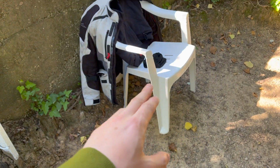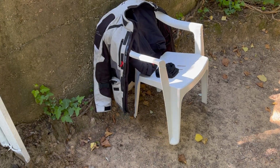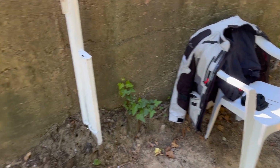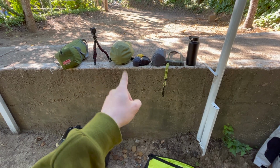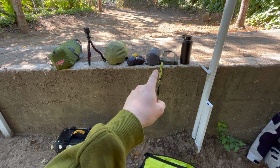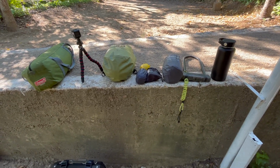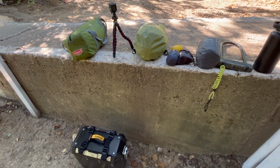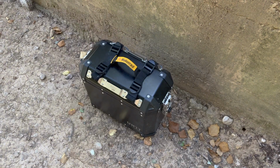I didn't take that chair with me. I borrowed it from the campsite, but all my bike gear goes on there, and I bring it in the tent with me at night. But generally, this is all I use for camping: tent, sleeping bag, air pillow, pump, air mattress. All you need is those four, but it helps to have a lemon and some water and some other stuff. So that's a quick intro to my camping stuff. All goes in that box, and that goes on the back of the bike.